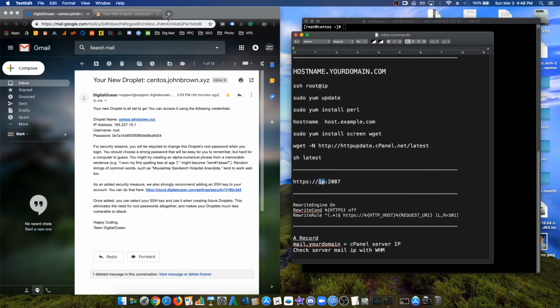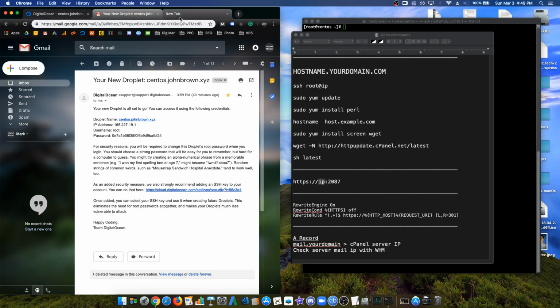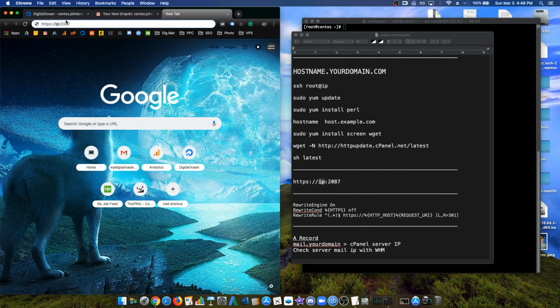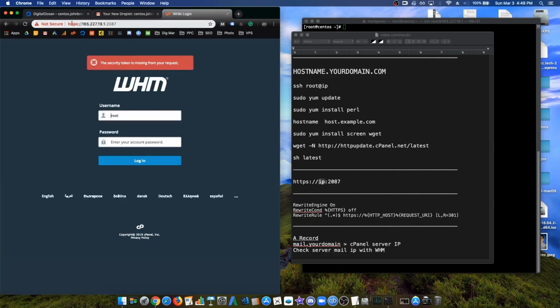So just copy and paste this inside, and we're just gonna copy our own IP right here. So there's a nice clipboard option that we can choose, and just head on over to the link. So it might give you this no HTTPS warning, but it's totally safe. You can still log in.